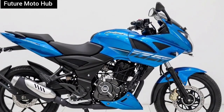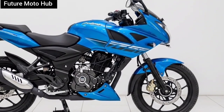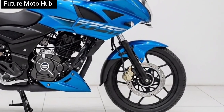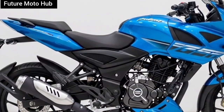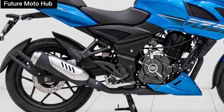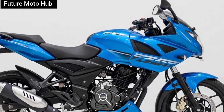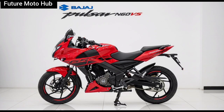Third, Bajaj's reputation for durability and low maintenance makes it a practical long-term bike. Pulsar owners usually keep their bikes for years because they're tough machines with easy parts availability. And finally, the value for money factor. Bajaj has always been aggressive in pricing, and the Pulsar N160 Versus is expected to continue that tradition by offering premium looks, strong performance, and modern features without crossing into expensive territory.